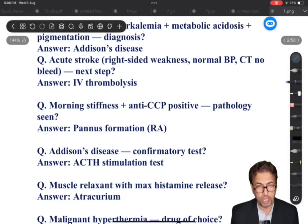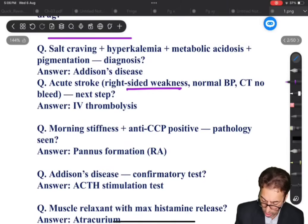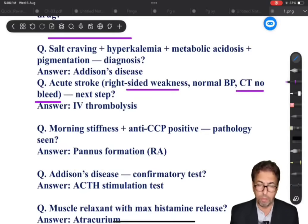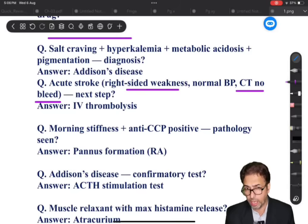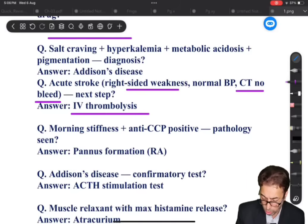Now, a patient presented to you with acute stroke with right-sided weakness, normal BP though, and the CT does not reveal any bleeding. So it is not a hemorrhagic stroke. That's very, very important. And the next step would be so important. Once you have a patient with an acute cerebrovascular accident, and it's not a hemorrhagic type, you can assume for all practical purposes that it is an infarct, and the next step will be thrombolysis. So thrombolysis forms the cornerstone in such cases.